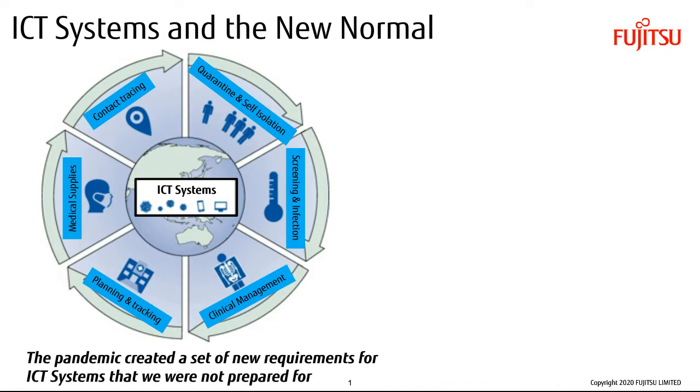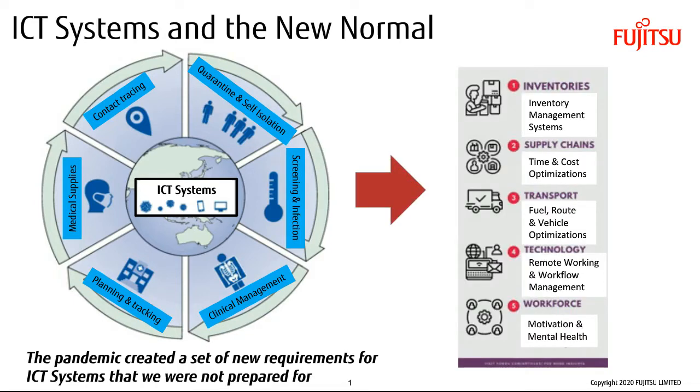How do you know that medical supplies, such as face masks, are there for the healthcare provider when they need it? So these have put a lot of new demands on ICT systems, or hardware and software systems, in things like inventory management, right? How to manage your inventory properly, how to optimize your supply chains, like the time and cost of the optimization, how to optimize your transport system, like the fuel or the route they would take, or what kind of vehicles you are going to use to transport even patients or supplies, what kind of technology you would use for remote work or workflow management. So all these are things that ICT systems are going to help us resolve in the future.